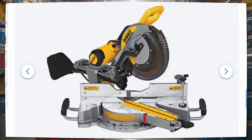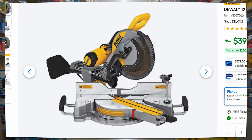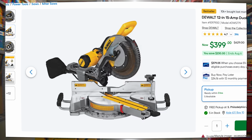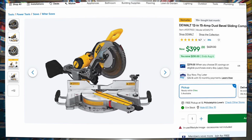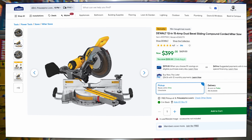DeWalt's miter saw. It's 12 inches. It's 15 amps. It's a dual bevel sliding compound miter saw from DeWalt. Once again, it is world renowned. $399. Regular price on this one, $629. It's a beast of a deal.